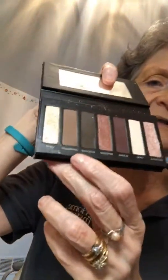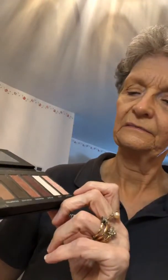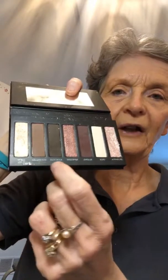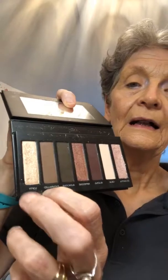Okay, I'm going to be using Palette 6, and we're going to go in with the browns, and then put this on the lid, and this as a highlight. So we're just going to go with the browns and this. No, wait a minute. The browns. Yeah, these three. And then we'll go with Lofty instead. Lofty. Yes.